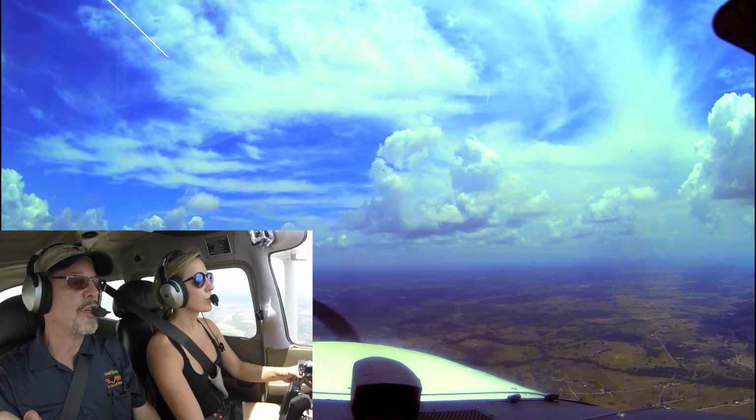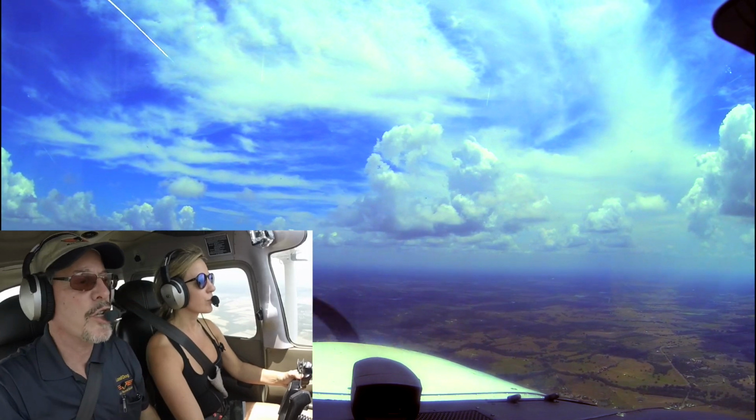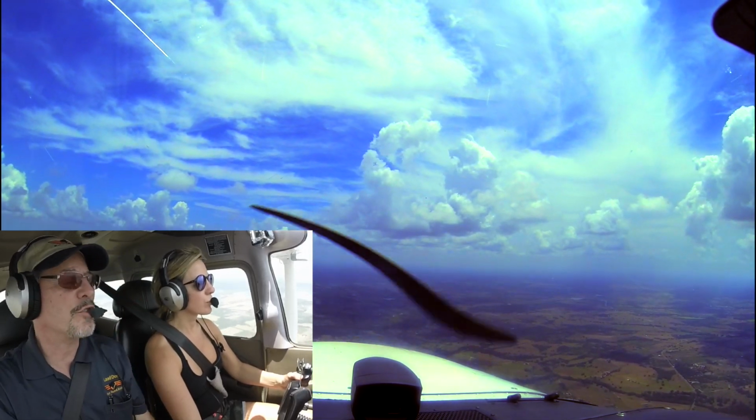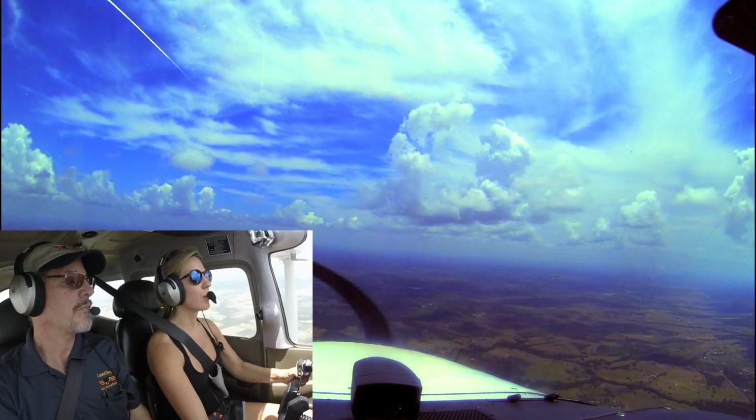All right, a little less power. Descending. Bring it back to about 1,800. That'll help you come down. So power controls your altitude, not just your airspeed, doesn't it? Right. Okay.